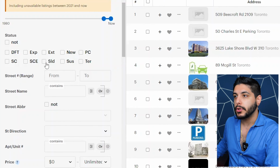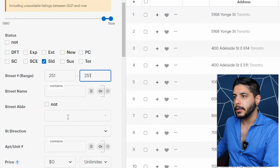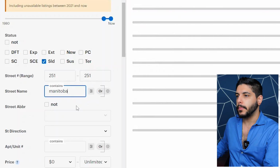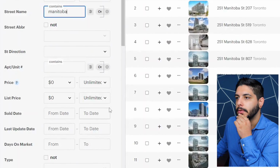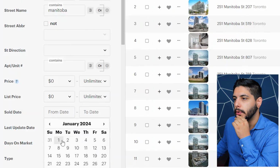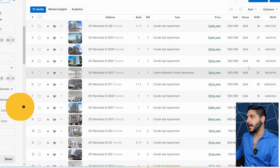And then to really narrow down to this building in specific, we're going to do 251, and the street name is Manitoba, as we see. So we have 251 Manitoba, and then let's see how many units have sold since early 2024, so January 1st, 2024 to this point in time. And we see there has been a total of 21 sales.